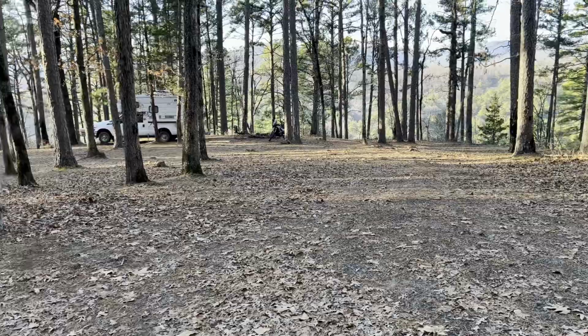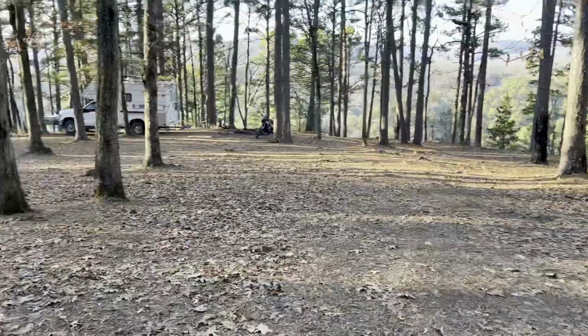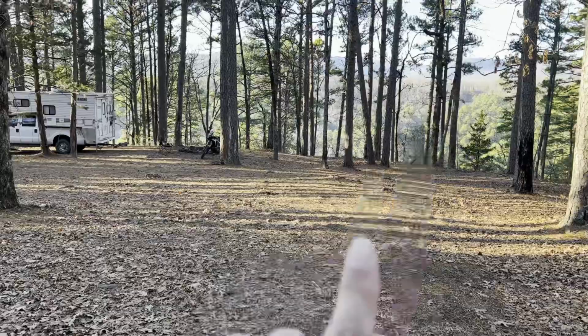It does seem like there's a lot of space, but it is kind of uneven. Right where I'm parked is the most level spot I could find right here, which I have dispersed camped at before. I think my last one was probably about 3, 4, 5 years ago. I'll link it right up here to the video.